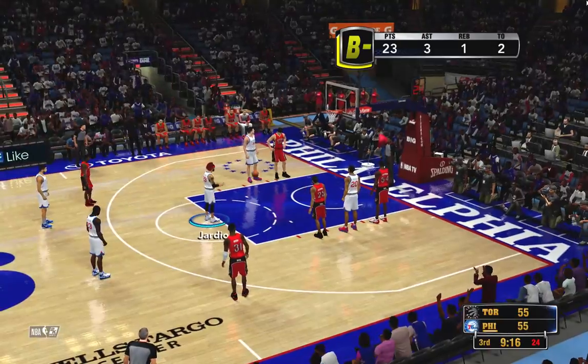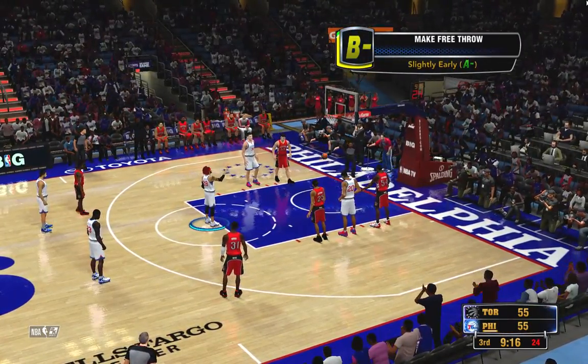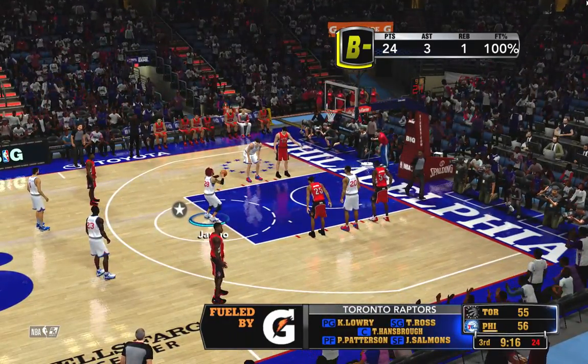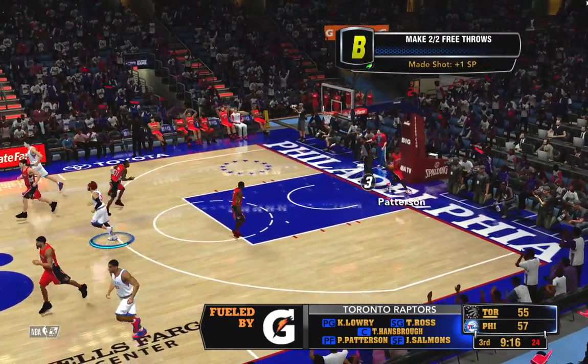All fueled up and ready to go. Let's reset the lineups courtesy of Gatorade for the second half of basketball. Setting the floor for the Raptors. Lowry and Ross pairing up in the backcourt. Patrick Patterson is out there with Tyler Hansbrough, and it's Salmons in at the small forward.